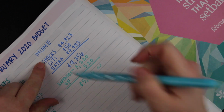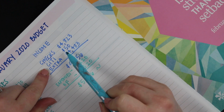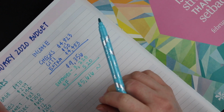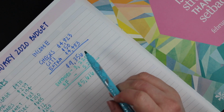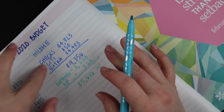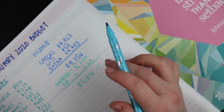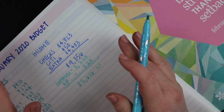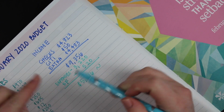So our income was from checks, like from our paychecks, $4,823, from our city card cashback, around $50, and then the extra comprising of my bonuses and tax check equals $4,483-ish. This is all approximate, but these two are very close. This is pretty darn close, if not exact. So this won't be the exact number at the end. I'm sure it'll be a few dollars difference, either up or down. But I'm just sharing with you what we're doing with the money in general.